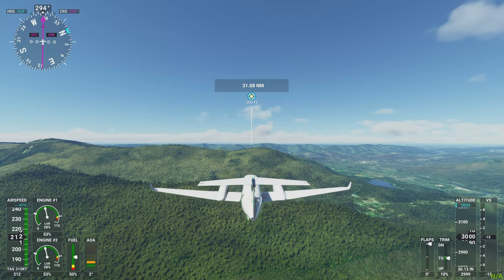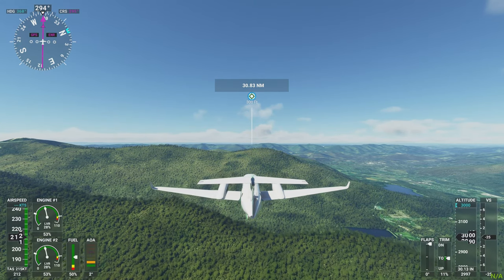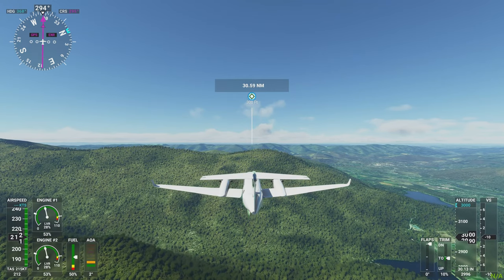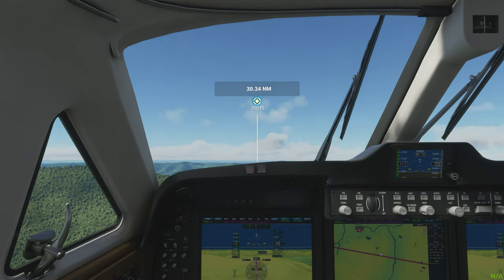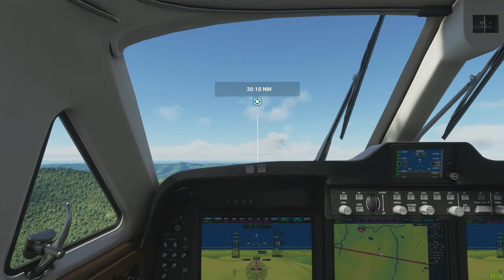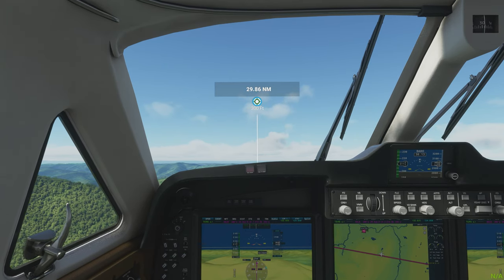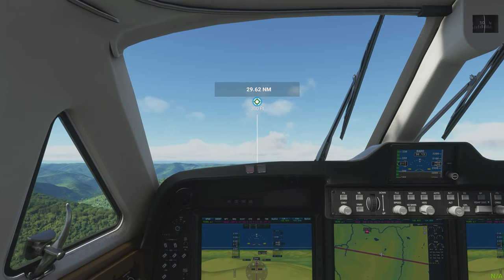Yeah, so it looks like it is going to be kind of close. I mean, I think we're okay. I'm guessing we're going to hear the 500 warning as we go over it. I'm not even going to look from the outside, I'm going to assume we're okay, and just hope for the best.